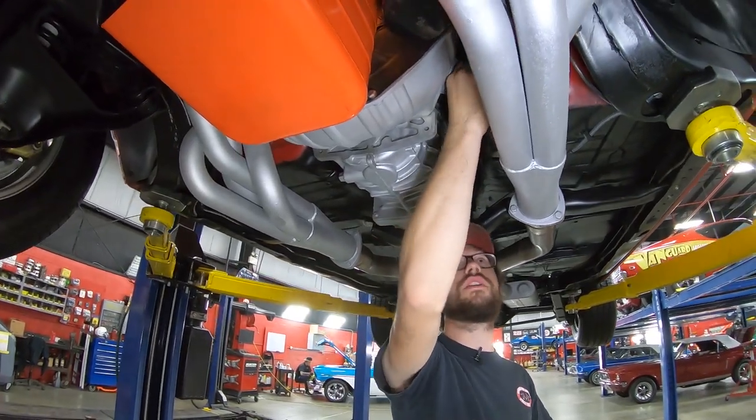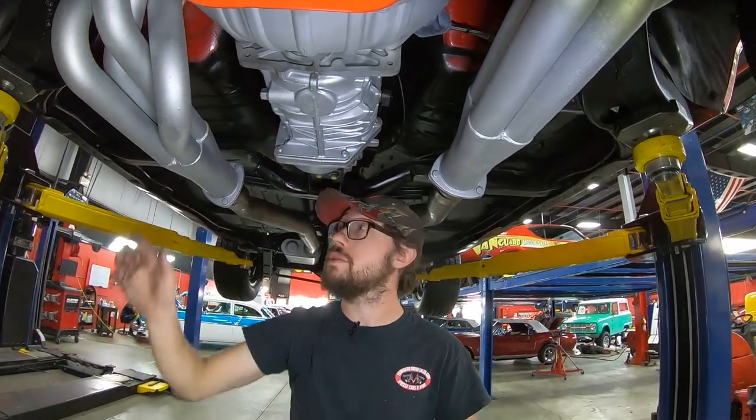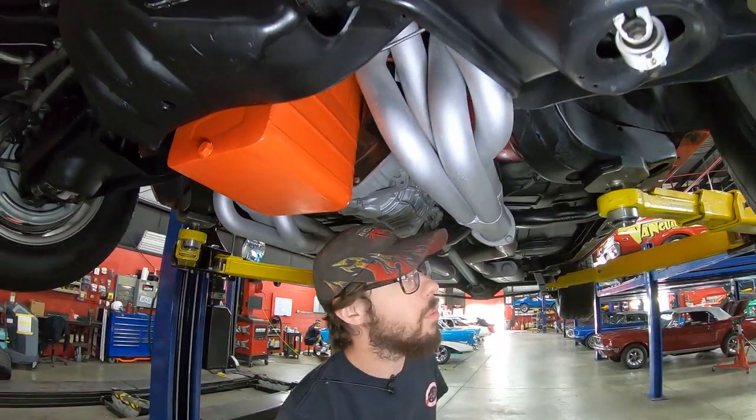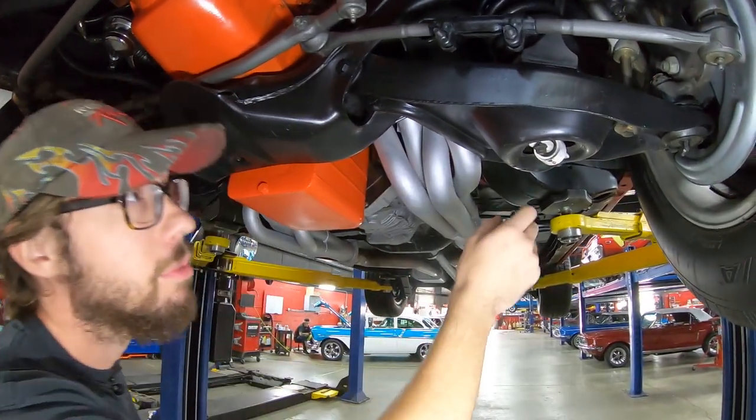Hydraulic clutch. You can see they got the nice braided lines going in here. So all this right here is all modernized. Big primary tubes on the headers, good stuff to see. And we're gonna get to a couple points on this engine here in a second. The guy kind of did this thing upright.